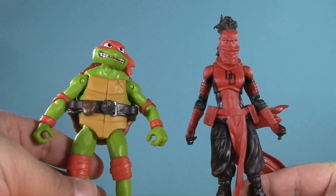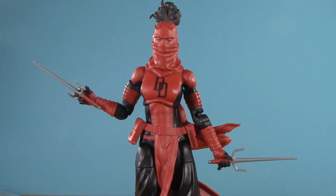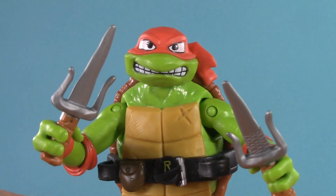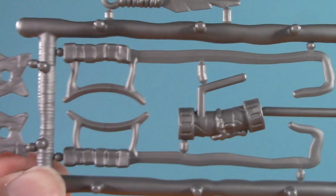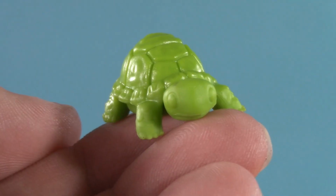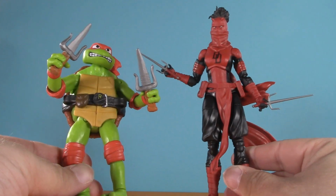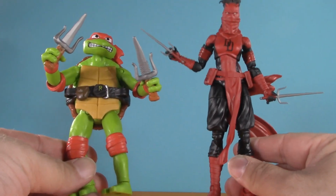Moving on to playability, and I find this section to be the most interesting difference between the two. Elektra naturally comes with her twin sais, and nothing else. Raph also comes with a pair of sais, an accessory tree featuring a prison shank, some ninja stars, some pizza, a can of ooze, and whatever those two things are, and a baby turtle. Just look at it. Tell me, between the $25 figure and the $10 basic one, which would you have expected to come with more accessories?